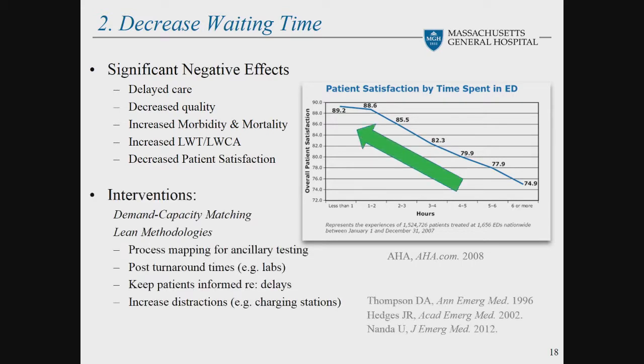Well, demand capacity matching and lean methodologies are your two go-to tools for that, right? So if your servers, either your triage nurses or your doctors or your beds, are outstripped by the demand on them, you're going to develop a queue, and that's going to result in a wait. And if there's waste in your system, if there's areas where there's extra time that's being spent, and we all have that, lean methodologies can be a really cool way to focus on that waste and eliminate it. And especially given that most people dislike waste, it's a very helpful way to get your department to a place where everybody feels like the system's working better.